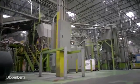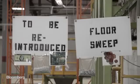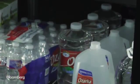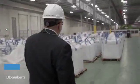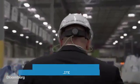Why not just turn old plastic bottles into new ones? Well, it's expensive. And you have to have a very sophisticated facility like this one to be able to make the necessary material for people to use it for their beverages. Jeff Walsh, Vice President of Operations, took us around to show us the inner workings.